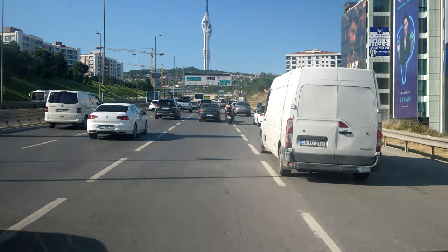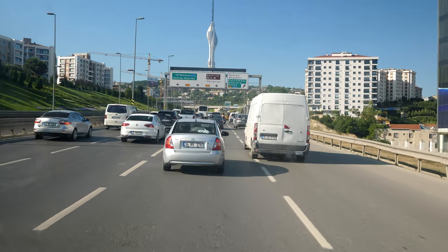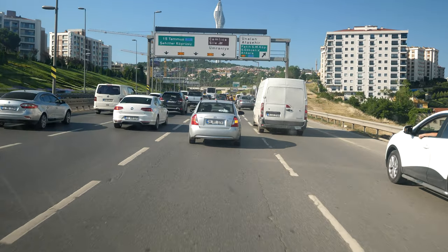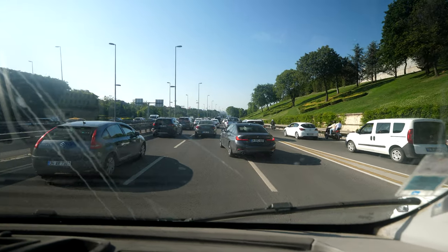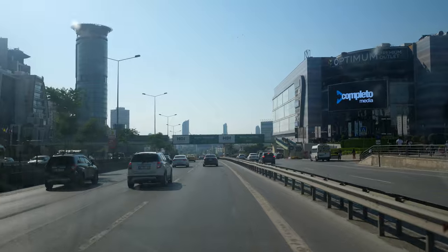If you come to Istanbul, make sure that you have a good knowledge of driving in the streets, because you really need it here. Where we were parked last night is called Maltepe District. And right now we are driving and heading into the city center of Istanbul, and I found a good parking spot inside the city. So we're gonna go and check it out and let's hope it's good so we can stay there for a couple of nights to explore the area of Istanbul.